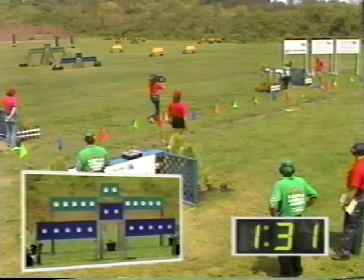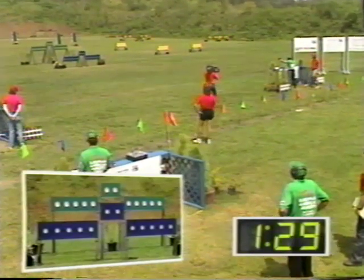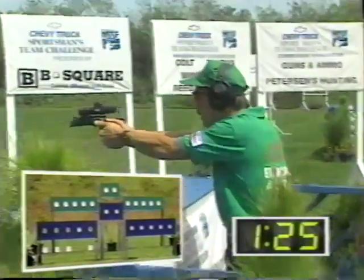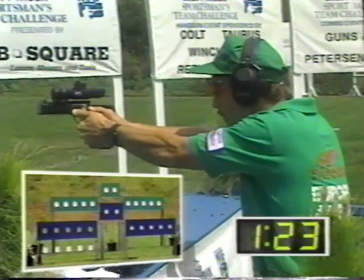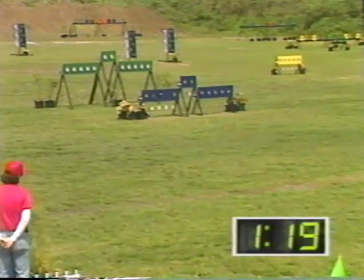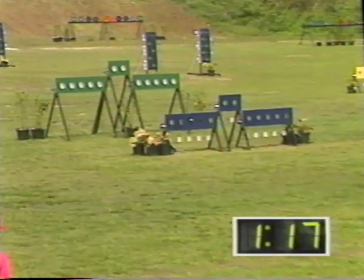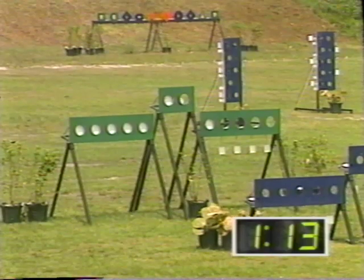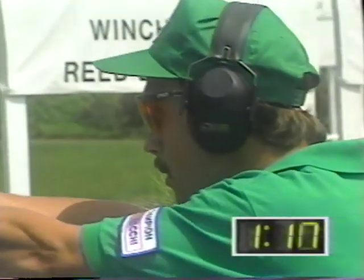Here we go, and they're starting off with Doug Koenig. Well, he's one of the top shooters in the country, so he's shooting very quickly. It's all just a question of if he can get in the groove and take them down at that speed. Boy, he's moving fast. He's sure doing it. He really is.